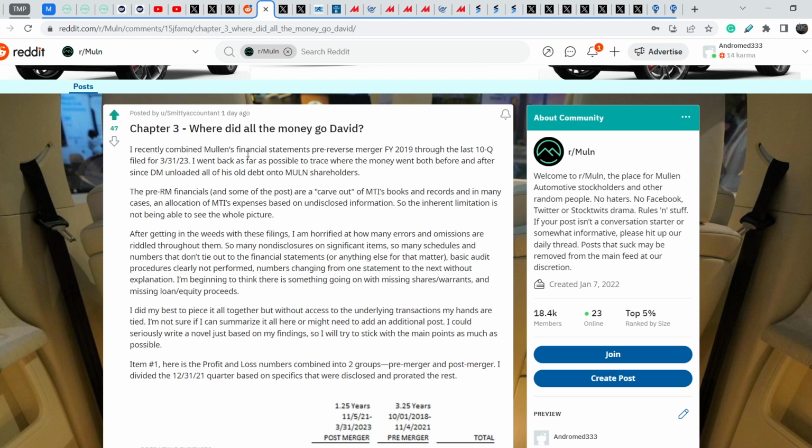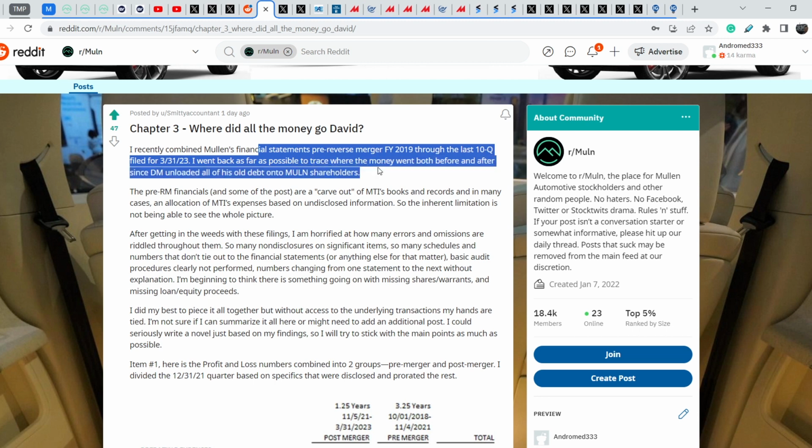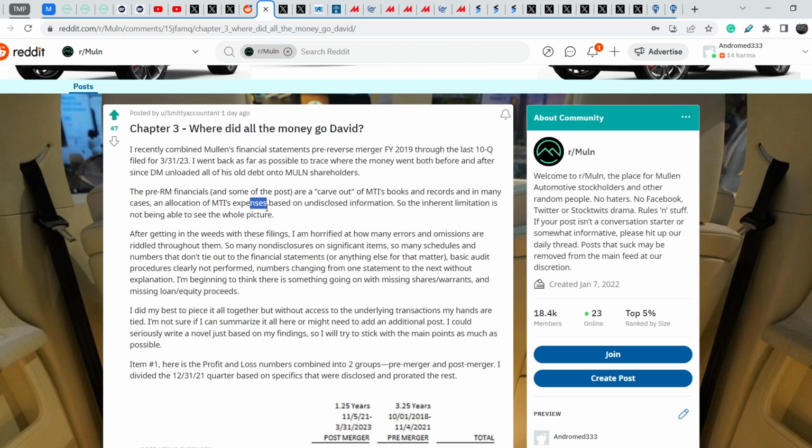I recently combined Mullen's financial statements pre-reverse merger, full year 2019 through the last 10Q filed for March of 2023. I went back as far as possible to trace where the money went both before and after, since DM unloaded all of his old debt onto Mullen shareholders. The pre-reverse merger financials and some of the posts are a carve-out of MTI's books and records, and in many cases an allocation of MTI's expenses based on undisclosed information. So the inherent limitation is not being able to see the whole picture.